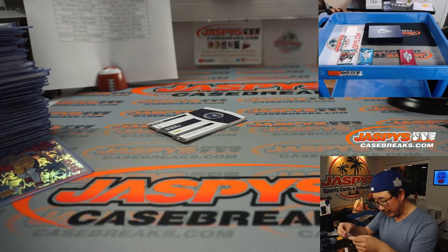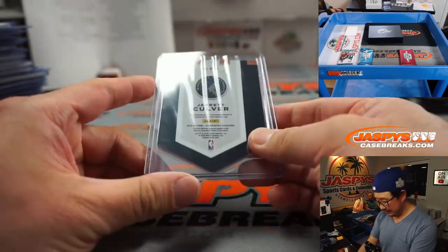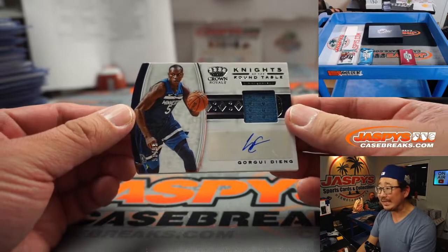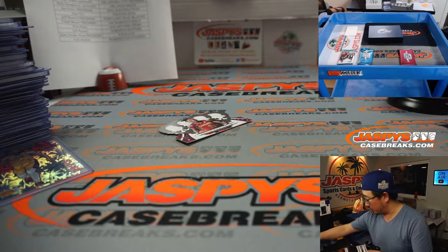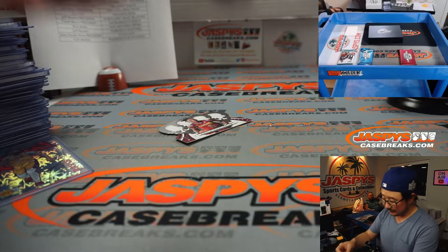How are these? Don't these penny sleeves seem a lot thinner to you? Which ones? The thick? Yeah. They wrinkle really easily. Yeah, not my favorite. Knights of the Round Table, jersey and autograph, Gorgui Dieng to 99. So a couple T-Wolves for Jeremy Mandel. Getting him on the board. Yeah, the corners like on die cuts, they crumble, huh? Yeah. A little flimsy.